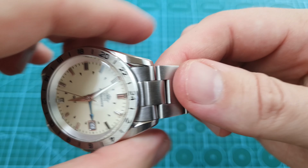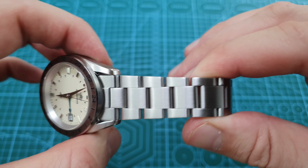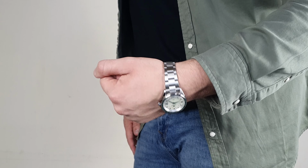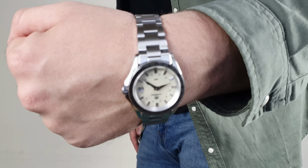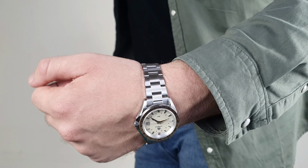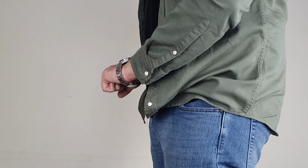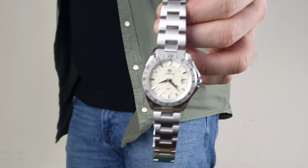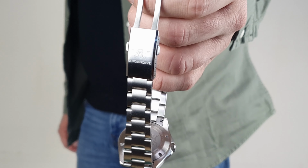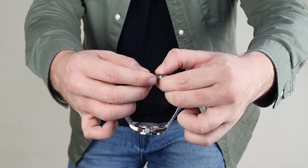And the taper is 20mm to 16mm. So it is a heavily tapered bracelet, which I think adds to the delicacy, if you will. Even though it's not a delicate watch, it adds to the kind of dressiness of the watch, in my opinion. It won't be to everyone's taste. Some people, possibly even me, would prefer it to be 20 to 18, but that wouldn't look as good, in my opinion. So they have gone with the 16mm at the clasp taper.